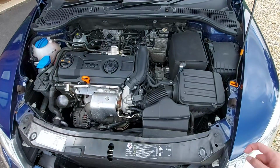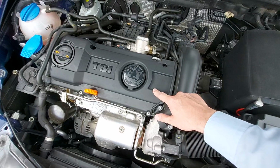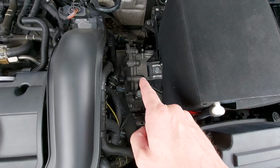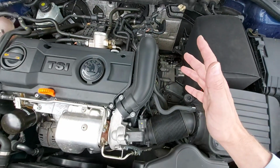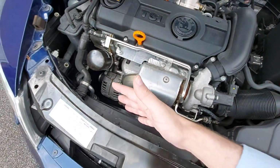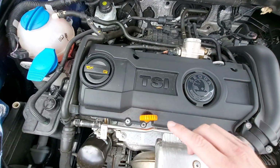Under the bonnet we have a 1.4 litre turbocharged petrol engine that produces about 122 horsepower, and as I said earlier, that's tuned to a 7-speed automatic transmission, which is down there somewhere. Now, unlike many cars of this sort of era, there's a reasonable amount of space to actually get your hands around the engine bay if you need to do something. That's quite refreshing.